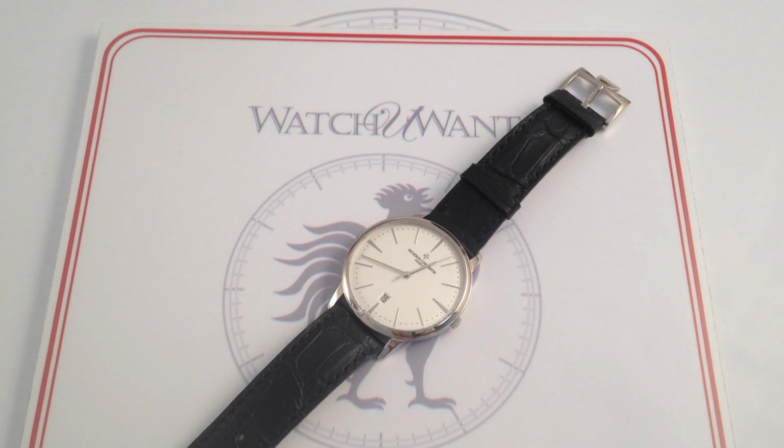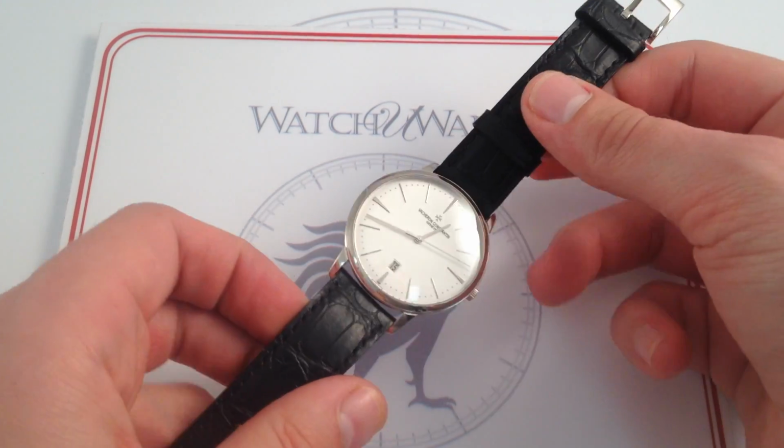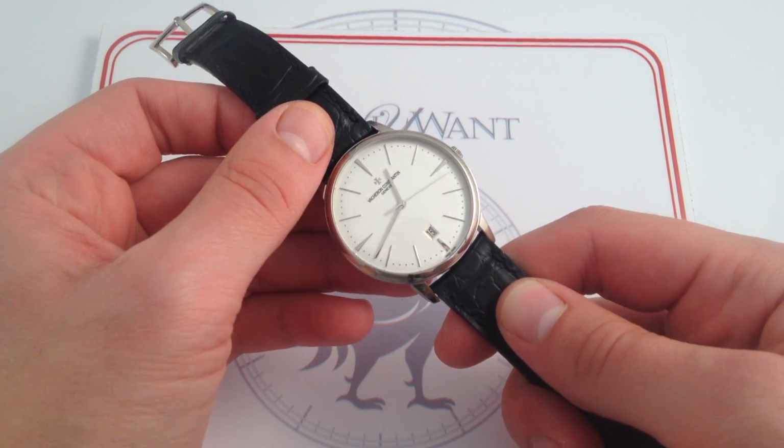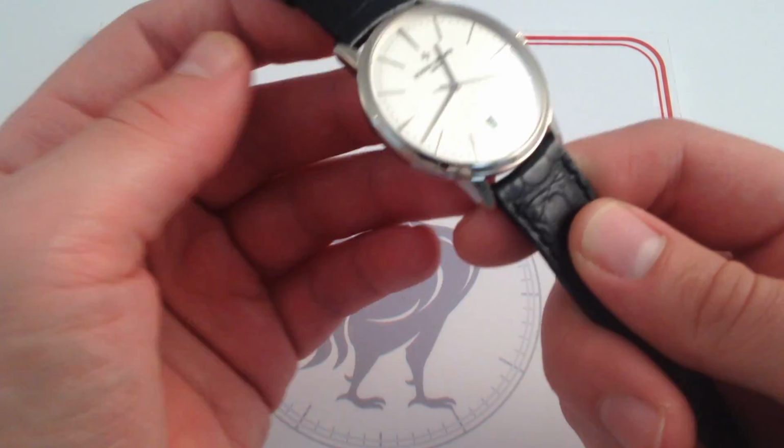Today we're looking at the Vacheron Constantin Patrimony Contemporaine Automatic, reference 85180 triple aught G, 40 millimeters in 18 karat white gold. This watch represents the modern face of the haute de gamme men's simple dress watch.